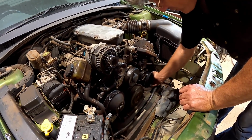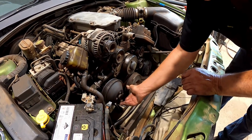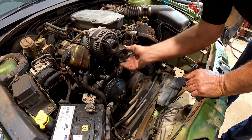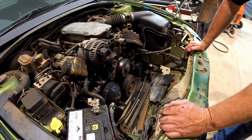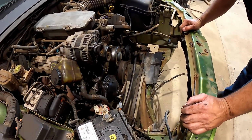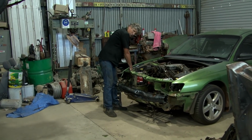The aircon compressor's still turning alright. The balancer still looks alright. And the power steering one turns, alternator tension is fine. Well, that all should just about be okay, I would say, back that far. I am thinking that this might actually run. We'll see what happens.